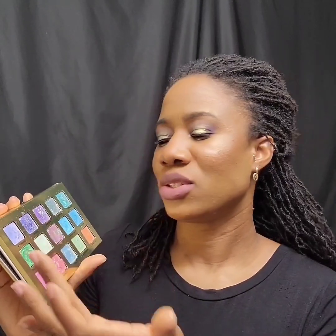Ooh, I didn't try it as a face highlight. Let me just use my finger. As a face highlight, it's green. If you're into green highlighter, it would work. Yes, I can see me using it as a face highlight.